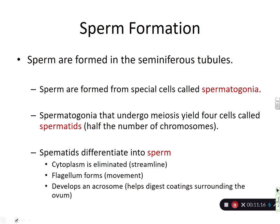So remember, sperm are formed in the seminiferous tubules, right inside the testes. And when sperm are formed, I'm not going to go back over meiosis. That is something you all should have learned in general biology. I don't know how you all say it, I say meiosis. But we are going to talk just a little bit about sperm formation. Sperm are formed from special cells called spermatogonia. Spermatogonia are the gametes. These are the cells that undergo meiosis.